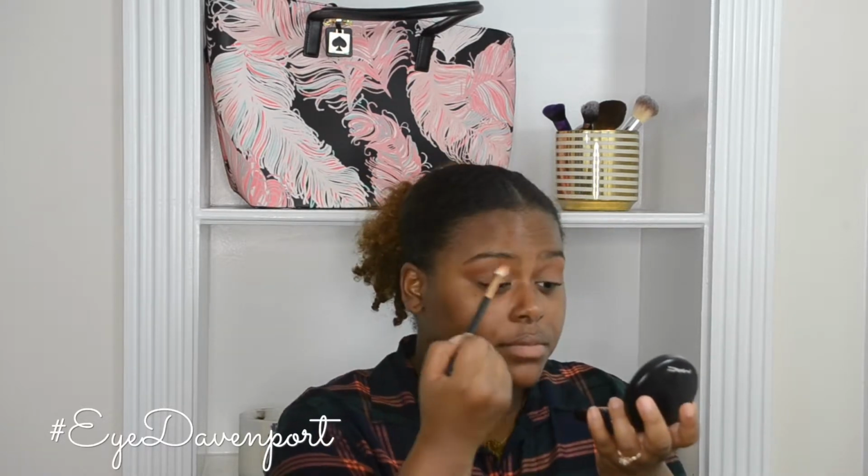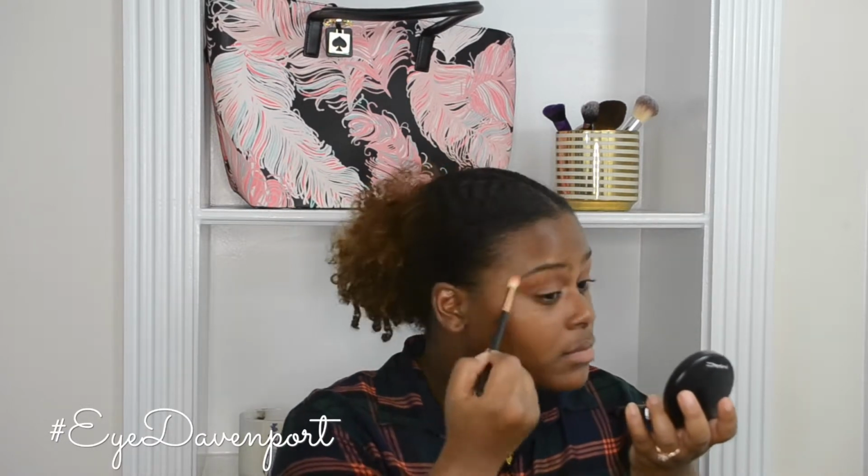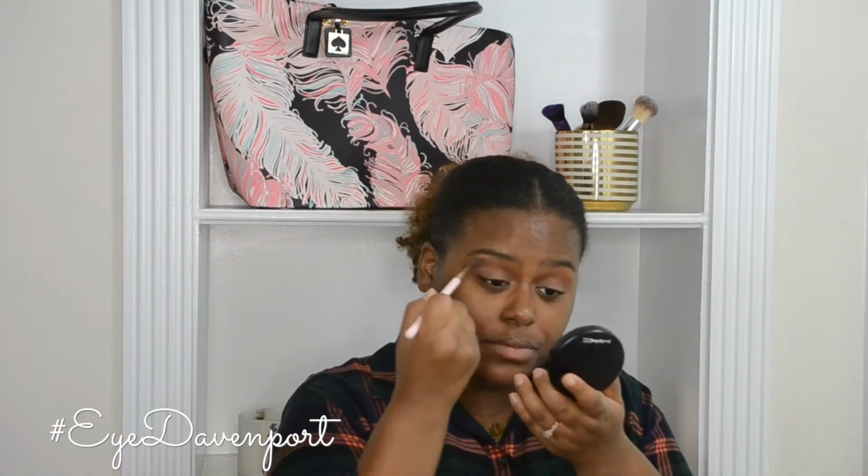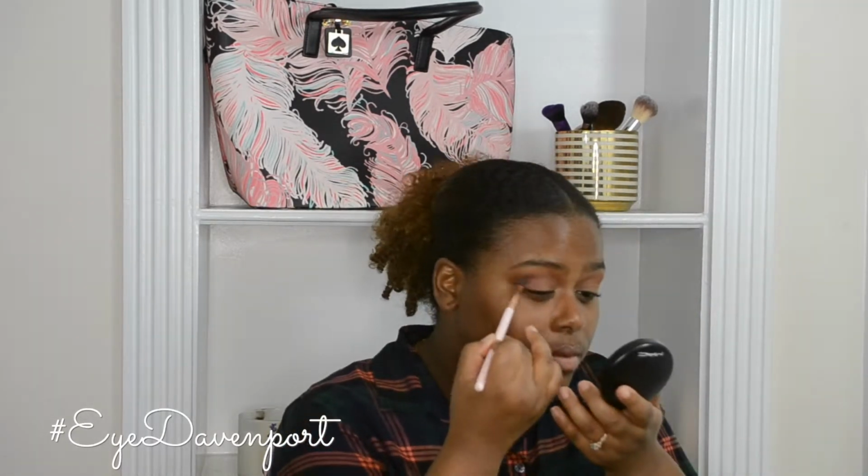Now with the same brush, I'm going to take the shade Spice, which is another nice brown shade. It's a tiny bit deeper than Flux, so it's going to just start to warm up the crease a little bit, and I'm going to bring it down a little lower than where I put Flux. So you see how things are starting to happen here. They're starting to get a little bit more orange. Now I'm going to use the orange shade out of the palette, the most orange shade that there is, and it is called Blaze.